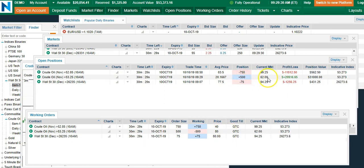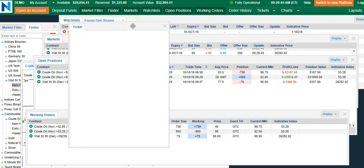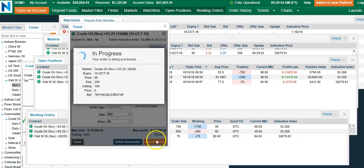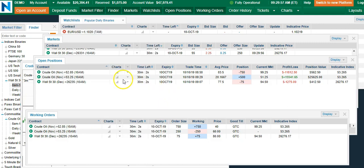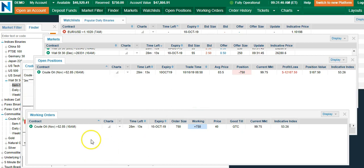All right, 250 was sold at 60. Again, I could have sold everything out at 50 and made some money on it. Market's about to open in a minute here. I'm going to try and sell another 250 at 60 if I can. I sold another 250 just below 60. So I've exited out of everything. The Dow trade also exited me out.